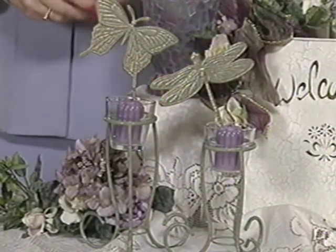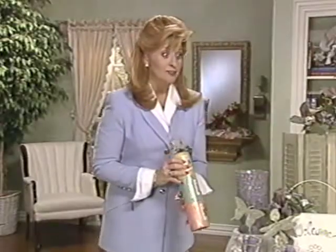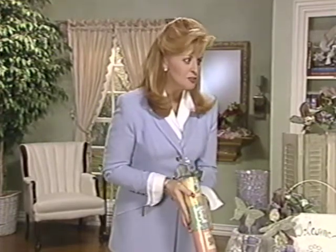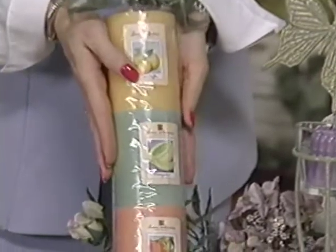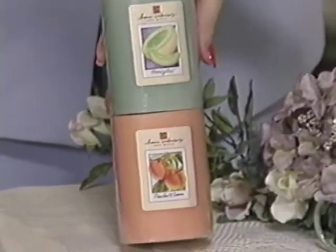Another gift idea, also with candles, because candles are great for any gift-giving occasion, and they're especially nice to have on hand when you don't really know what to give the individual, because everybody likes them. And I think this is another very unique way to do the packaging. So much of a gift is in the presenting. We want it to really make a statement.